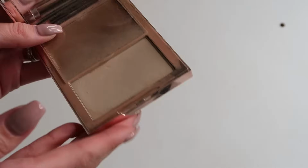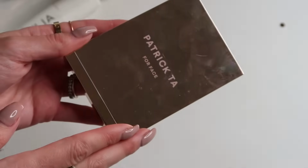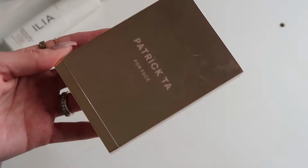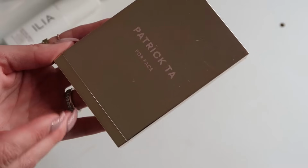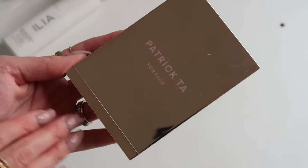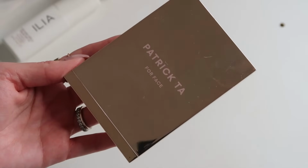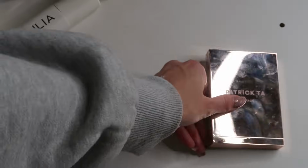I do want to do a video of some of the older products. You'll see a concealer coming up. I have a face duo that I want to try, this Patrick Ta. So I want to do a full face of the 2022 favorites, especially the ones that kind of dropped off, which would be this Patrick Ta. So I'm going to keep it around for now. I'm going to try it in that video, try it a couple more times, and decide if I want to keep it around or not. So this one is kind of on the chopping block, if you will.